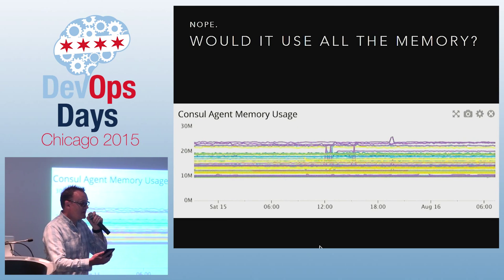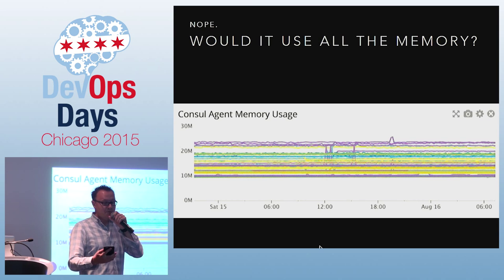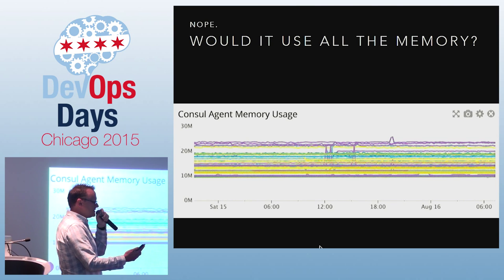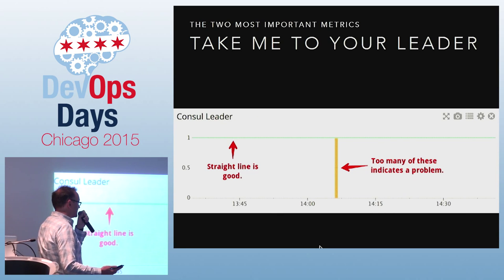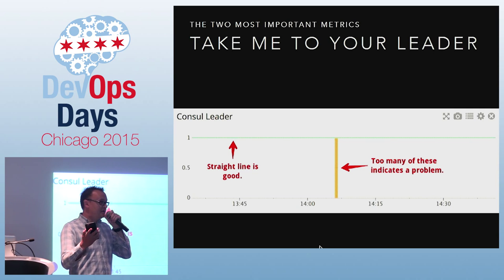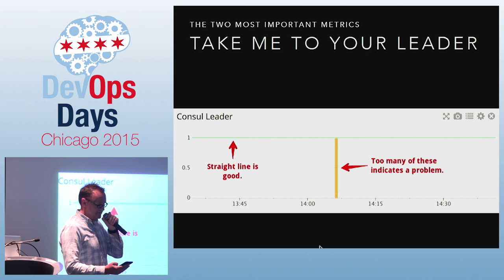But we also wondered if the agent would use up all our precious memory, drive the OOM killer crazy, and stop our processes. Nope, didn't do that either. None of our worries materialized, most likely because we weren't really using anything. But as we worked with Consul, we broke it and fixed the cluster. We found the two metrics that were the most important. One, do we have a leader? And two, the orange line, has there been a leadership transition event?